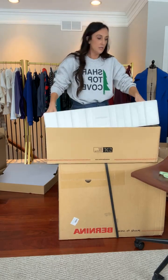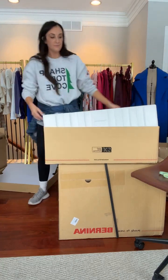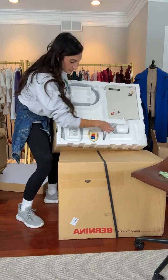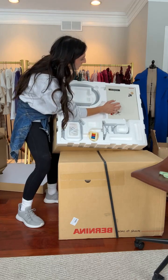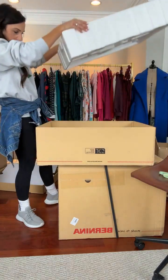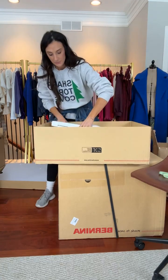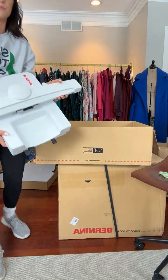Okay, so inside of this box, let me just put it up first. You can see I've got thread, and I've got the different hoops. Looks like there's different sizes: small, medium, another medium, and the other one was the large, and then whatever this is in here. But I feel like down below this, there's something else. Yeah, okay, so this is what I was talking about right here. This is the table that plugs into the sewing machine to turn it into an embroidery machine.